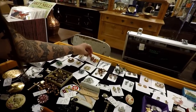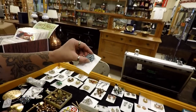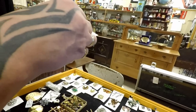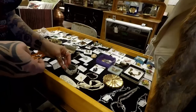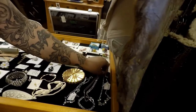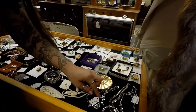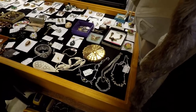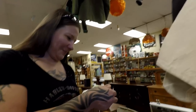But look at all these. So nice. I'm looking at that blue one right there. Wow. Sparkly. No marking though. I mean, it could be, but I don't know. Is there any other ones that we want to? I guess that's pretty plain. It's so small though. I like kind of more substantial, big gaudy things. That's what I like. You're turning into my grandma.